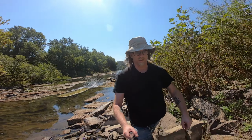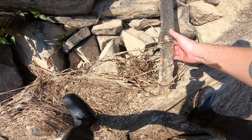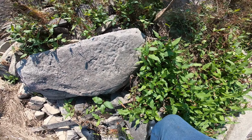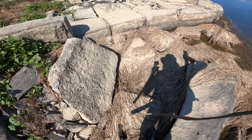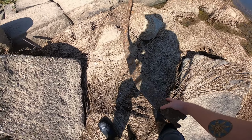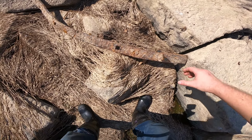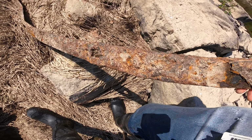Whoa! There's an old piece of, looks like iron. Oh wow, look at that. See that? That might have been part of the original construction. If I knew more about ironworking, you could tell. Anybody out there who is really familiar with this stuff, based upon the style and the corrosion.